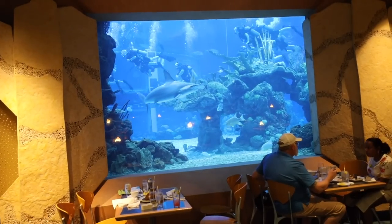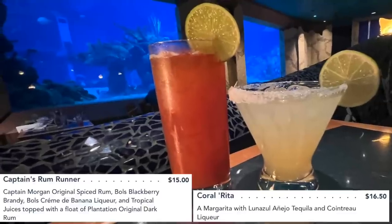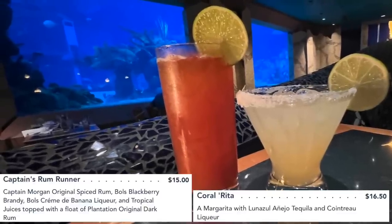There's scuba divers in there. They're swimming around. That's really fun. So there were three specialty cocktails just for Coral Reef, one of which is the Coral Rita. Kind of looked like from the ingredients that it's just a normal margarita, but there's a different flavor in there that I can't exactly place, but it's a little smoother than just a regular margarita.